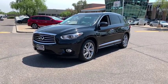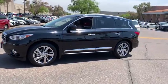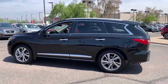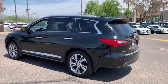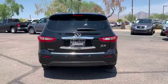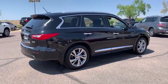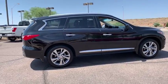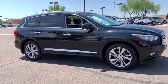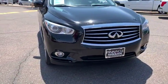2013 INFINITI JX35. INFINITI's new JX35 is a comfortable driving 7-passenger crossover type SUV. With easy third row entry from either side from a sliding middle row, the JX35 is great for getting the family to the next event safely and in style and comfort. With continual technological advancements and a refined interior, it will also be one of the best times you will have on that hard, busy day.